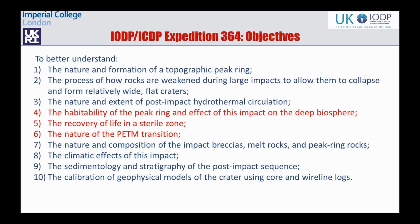So I mentioned broadening the objectives. When I originally put in a proposal, I was very interested in these two things: how are peak rings formed? What are the mechanics of peak ring formation and large crater formation, and how does it happen at all? Because for a crater to be formed, as I'm going to show you, you have to have almost no cohesive strength, and you have to reduce friction substantially to make the rocks flow initially like a viscous fluid. So how does that happen?